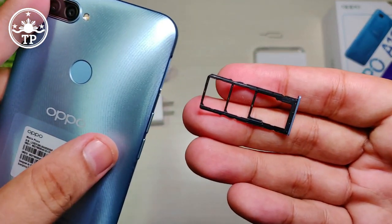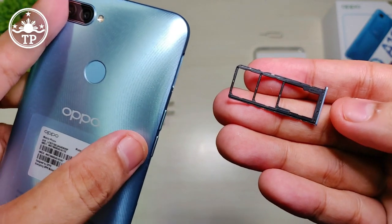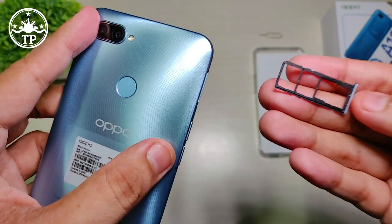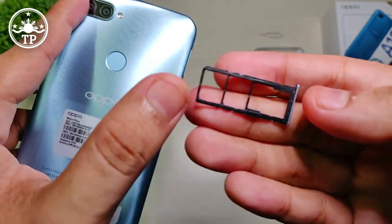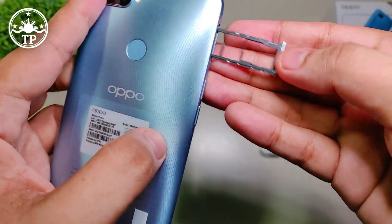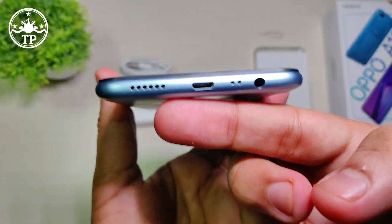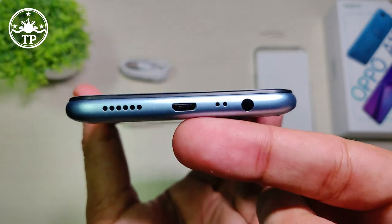Wow, so I think this is nice. So you have two nano SIM card slots and one dedicated micro SD card slot. So this is nice because this means that you won't have to sacrifice dual SIM capability just to get more space for your large files. So you can do that by adding a micro SD card inside. Okay, let me just put it back. So nothing on top, it's just clean. There you go. And at the bottom here, this row of holes is for the loudspeaker.